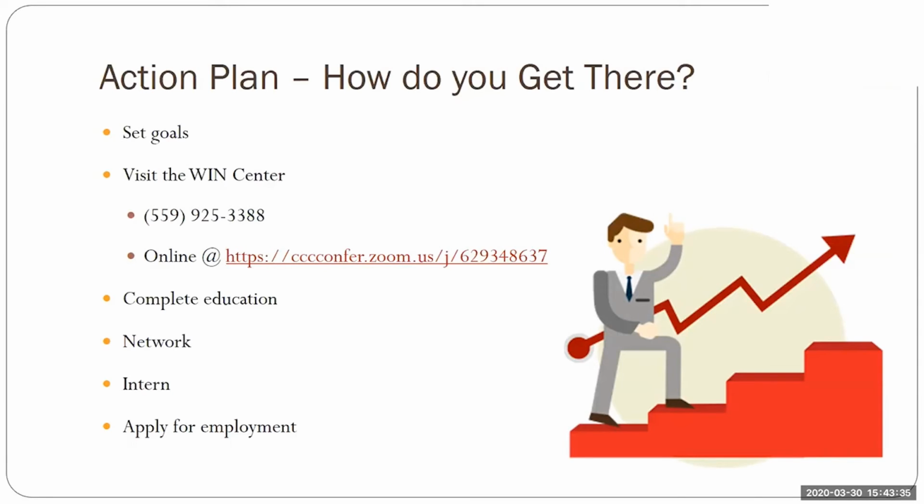Once you visit the WIN Center, you're going to focus on completing your education. Once you have that degree or certificate under your belt, you are going to be a much more viable candidate to get to that occupational level that you're wanting to get into. So you're going to want to complete your education, then you're going to want to look for networking opportunities where you can gain professional connections in the specific industry or occupation that you're wanting to go into. That's very targeted networking, where you're networking with individuals in a specific path or specific group of people that are directly tied with either your future employer that you're wanting to work with or that are doing the work that you're going to want to be doing.